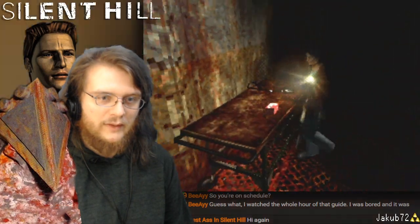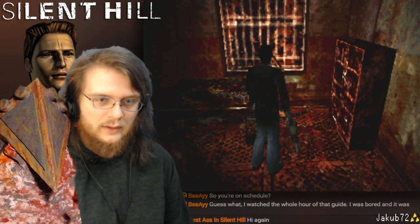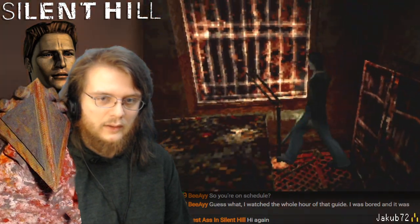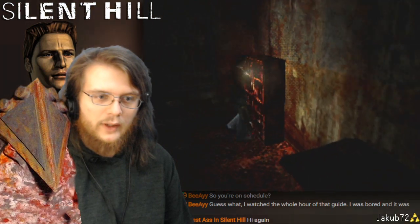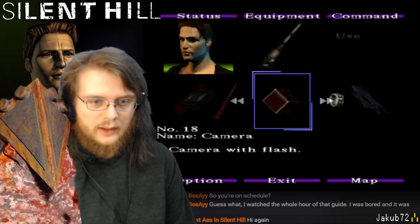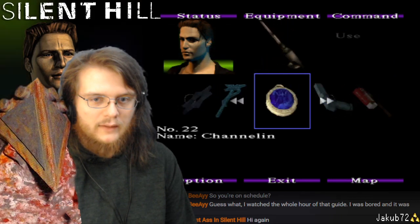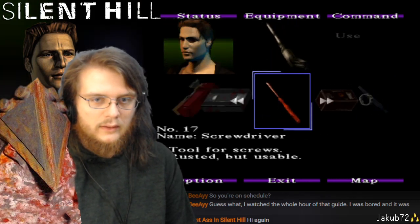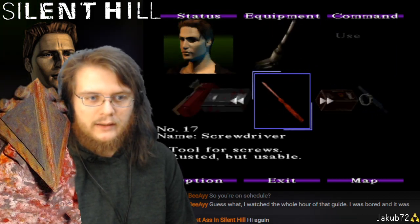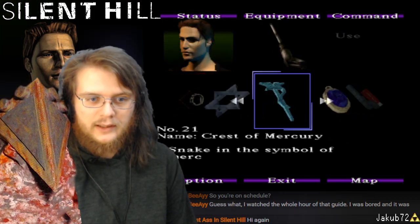Oh, wait a second. I may have found something new. Oh, wait, no, are those just bullets? A camera? The turd? I'm trying to figure out where to go. But welcome back to stream. What have you been doing? Camera with flash. What do I do with... I don't remember any of these items. This is weird. But yeah, these are the items that I recently found. I got the screwdriver. I got the camera. I got this ring, this amulet, and then this crest thingy.